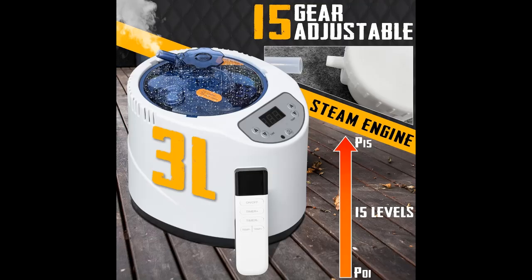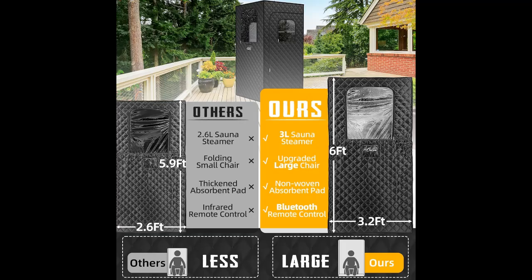Convenient and portable. Our portable sauna box is designed for your convenience. Setting up the ouluu sauna box is a breeze, and it can be easily assembled and disassembled, making it perfect for both home and travel use. Experience the luxury of a spa-like experience wherever you go.